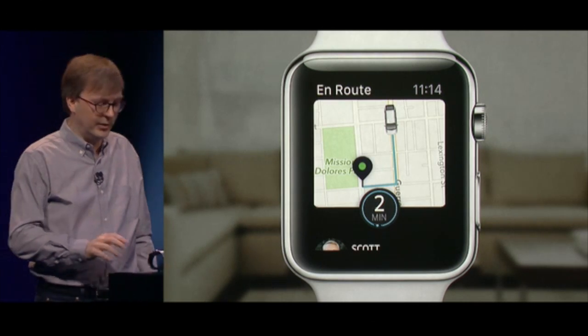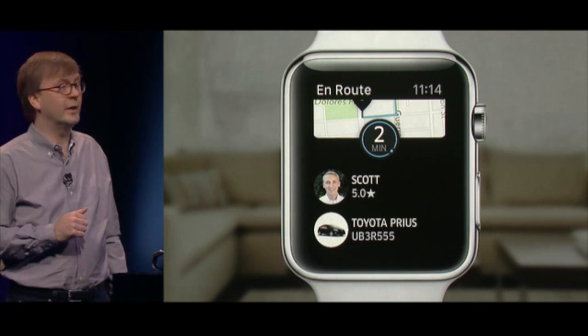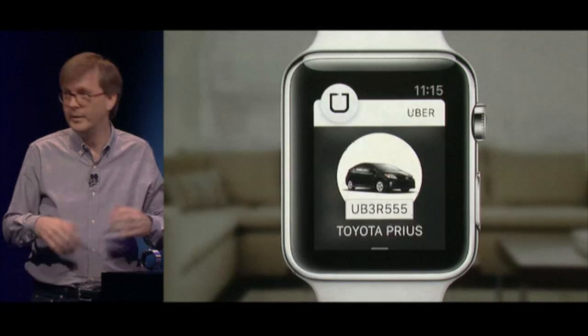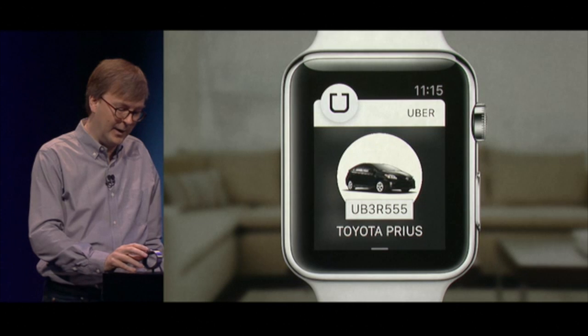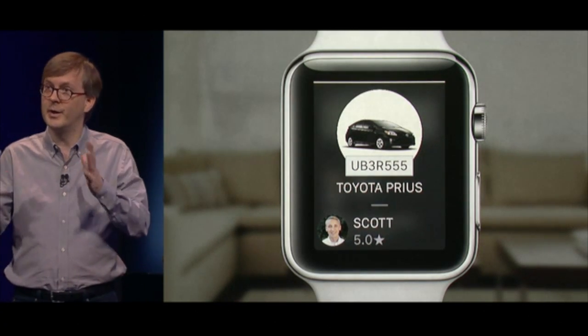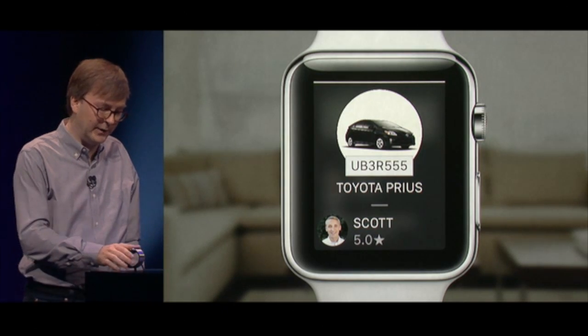Looks like there's one right around the corner. My driver's name is Scott. He's pretty close, so I think we're going to get a notification in a second here about him arriving. There it is. So you just get the notification on your wrist. It taps you, lets you know the car's coming. And the notification has the license plate number, a photo of the car, so you know you're getting in the right car when he arrives. So a lot of fun to be able to call a car like that.